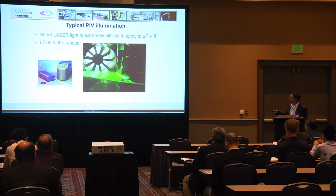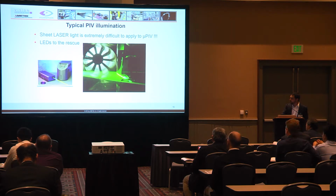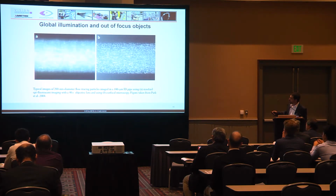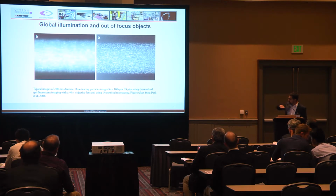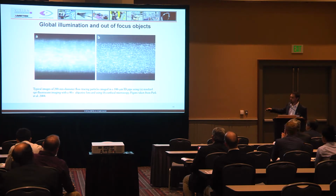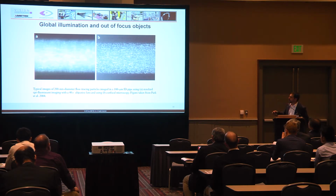So what you end up with is going into a different type of illumination, sometimes with a laser, sometimes with LEDs right now, because they are becoming a very popular and efficient way to offer lighting for microfluidics measurements. But then what you end up with is what is called global or volume illumination. Instead of illuminating a very thin part of your experiment through a laser sheet, you have to illuminate the whole experiment itself, and you're seeing a bunch of particles all superimposed, and you basically can't see anything, and you can't measure anything here.